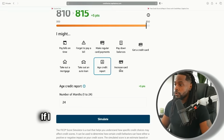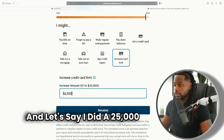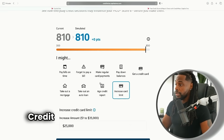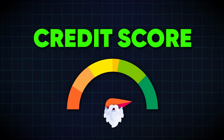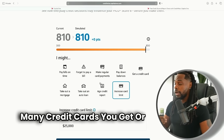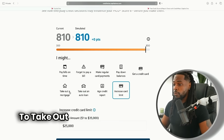Let's see what would happen if I did a credit limit increase really quick. And let's say I did a 25,000 credit limit increase. What would that do to my score? And as you guys can see, credit limit increase does nothing to your score. I mentioned this in a few other videos. Once your credit score gets to a certain height, the only thing that will make your score move is age. You just have to let your credit age at that point. It doesn't matter how many credit cards you get or how well you pay. It just takes time.